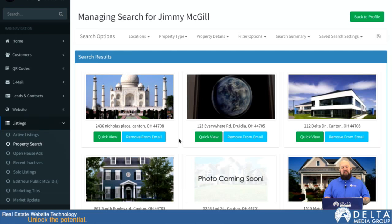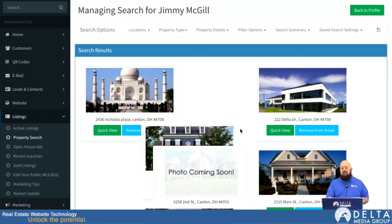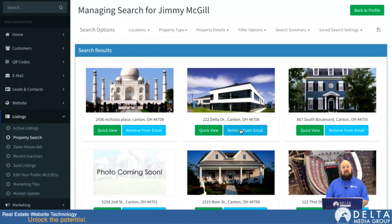But let's say I'm looking at my search results, and based on what I know about this customer and what they're looking for, I can see in this list that most of these match the technical criteria. They're in the right area, they're in the right price range, right number of beds and baths, but I know that they're not interested in owning a planet. So I can go here and click remove from email, and that takes that one off the list.